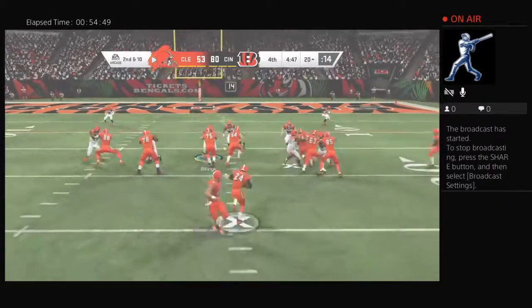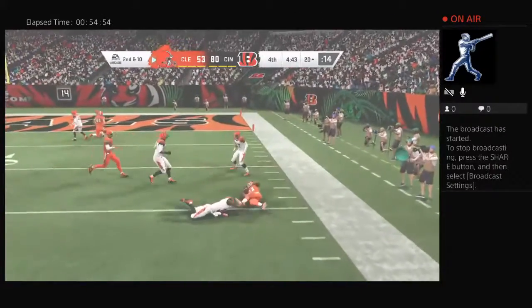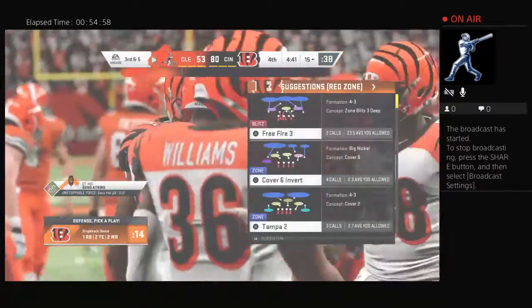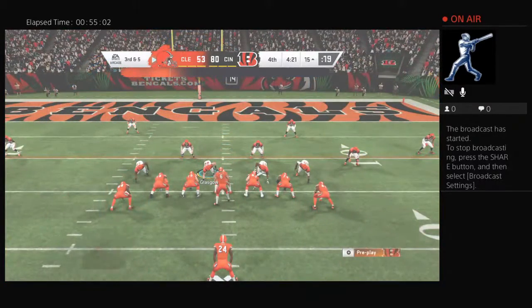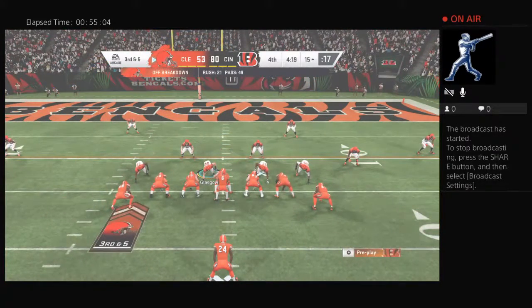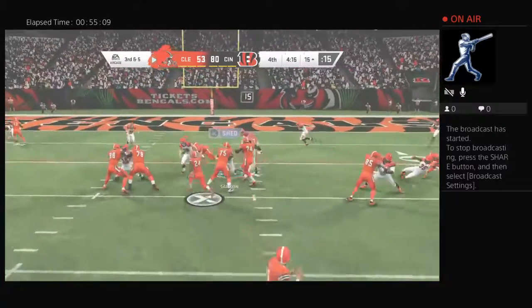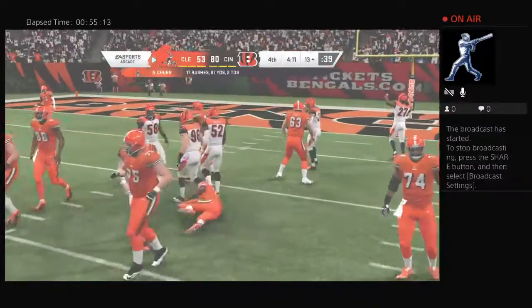They run. Chubb. And this will be a gain of 6 when it's all said and done, down to the 15 from the 21. The Browns on 3rd down. They've converted 7 times and could use another right now. This will be 3rd and 5. They run it again with Chubb. And they'll get him down about 3 yards short of the first.